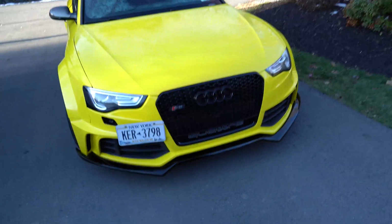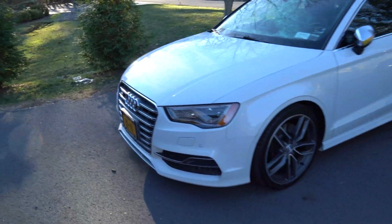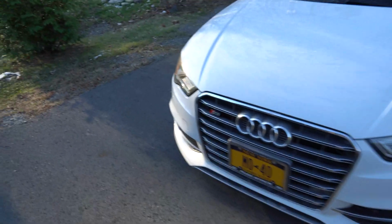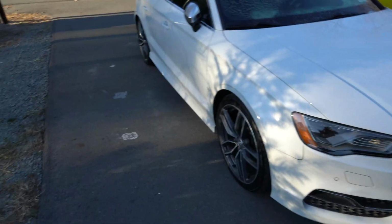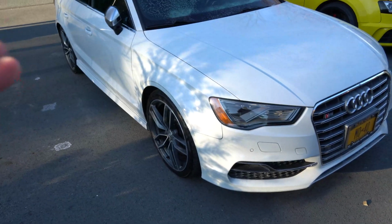But this car is so awesome, guys. Look at this thing. I missed her so much. And we got the S3 over here just chilling, looking absolutely dope. I really do love the 3 platform a lot. One of my dream cars is an RS3. I would love to have one. They're so cool. But even the S3, super awesome car, and I'd love to daily one at some point. I think they're so cool, and there's a lot of potential to make these things look really awesome.